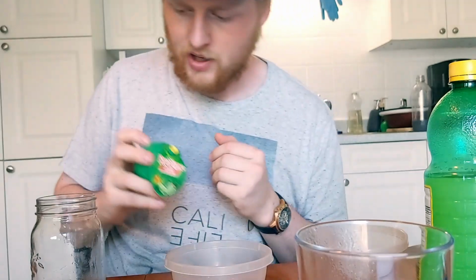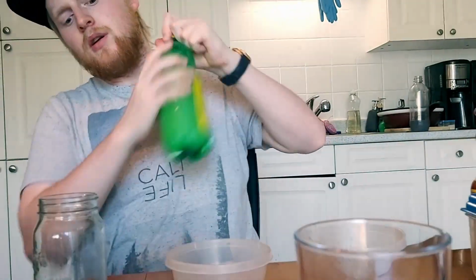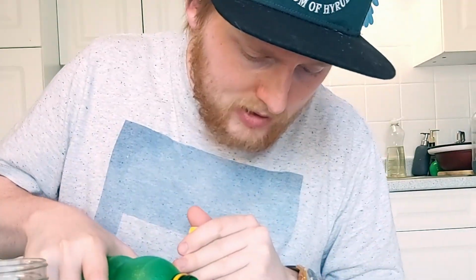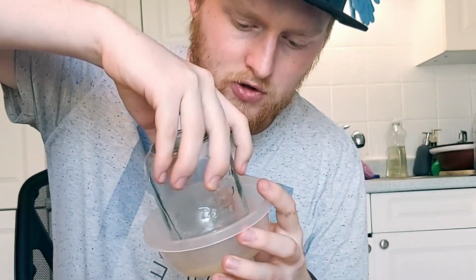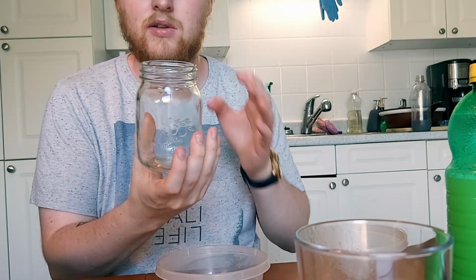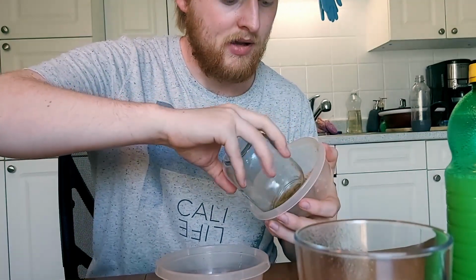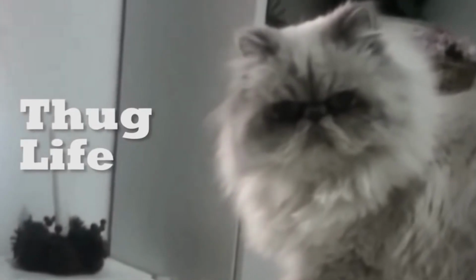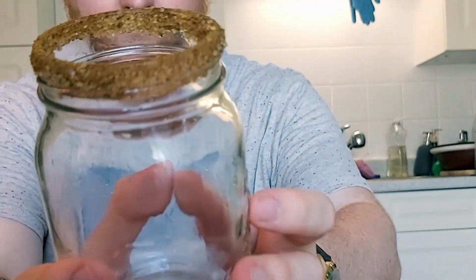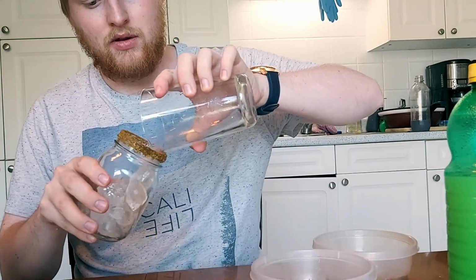I always like to put a little bit of lime juice in the drink as well, but got some lemon juice here, a little bit. Then we rim our glass here. I always like to drink these out of jars because you can fit a lot of ice in there and stuff. Except whenever I have a drink in a jar, my cat likes to knock it over for some reason. There we go, beautiful. It's a ton of rimmer. And fill her with ice.